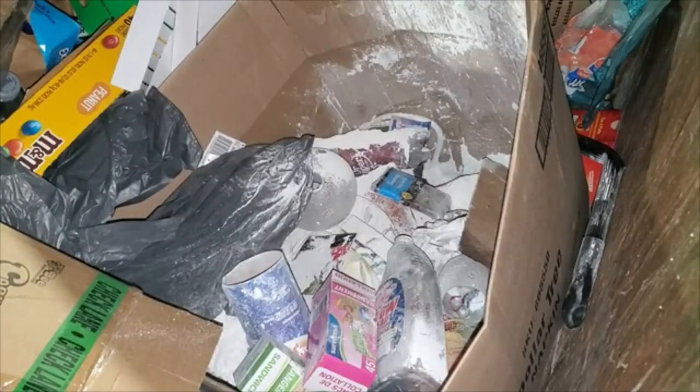I'm not gonna grab any of that stuff because it's completely covered in cleaner and the stuff's not really easy to wash. And it's a lot of brake bolts and stuff, so I'm gonna leave that. But we had an epic score on cleaners. Plus, got a couple extras.